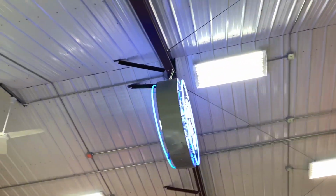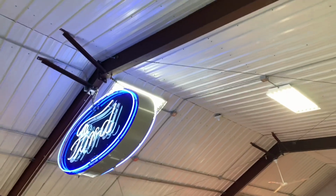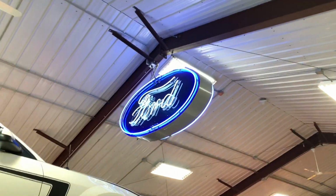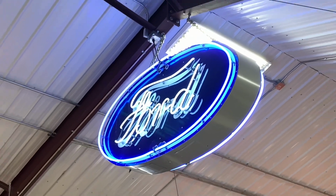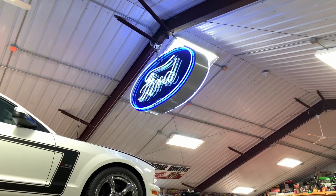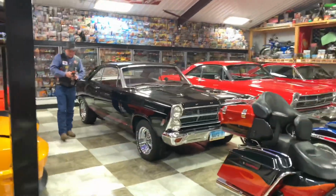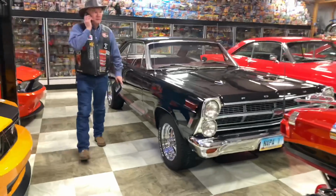Oh, that looks great. Did you have to replace any of that neon? Actually, a guy I knew had it all replaced and fixed up, but that's exactly how it would have been. He didn't want to sell, but when he saw what I had here, he said it belongs here.